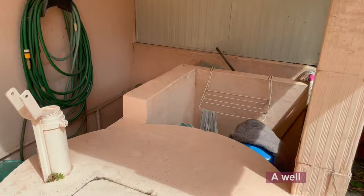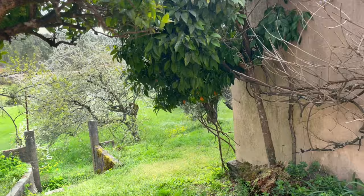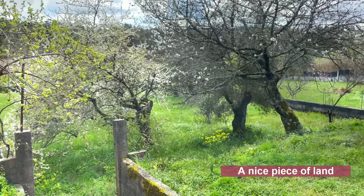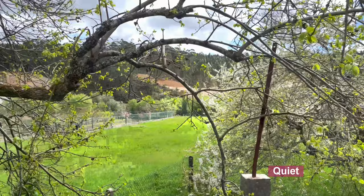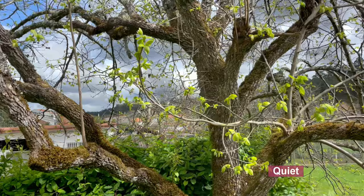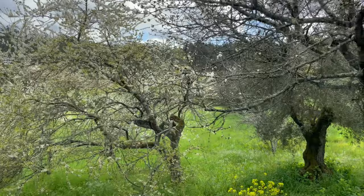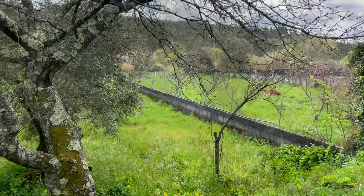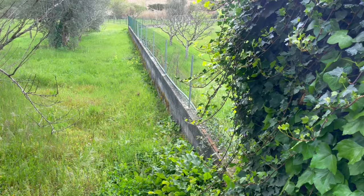Ah, it's sealed. Oh, wow. Okay. The fence. Just, I don't know, goes down.